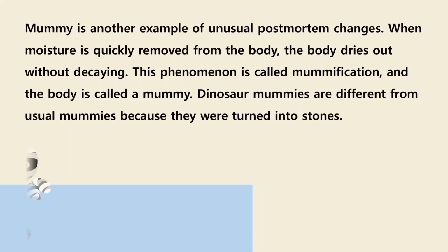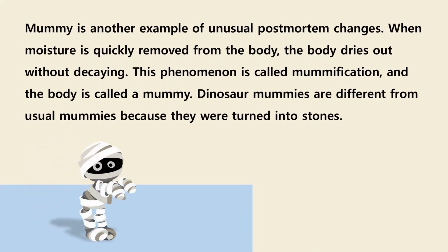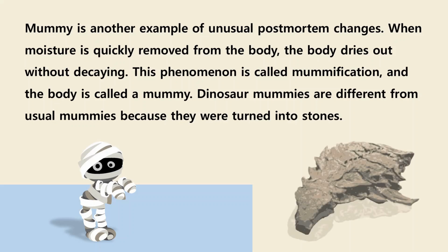Mummy is another example of unusual postmortem changes. When moisture is quickly removed, the body dries out without decaying. This phenomenon is called mummification, and the body is called a mummy. Dinosaur mummies are different from usual mummies because they were turned into stones.